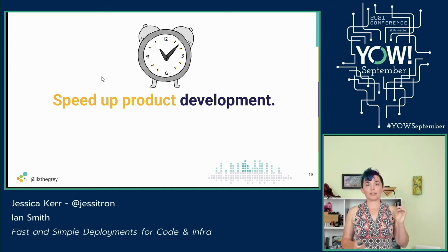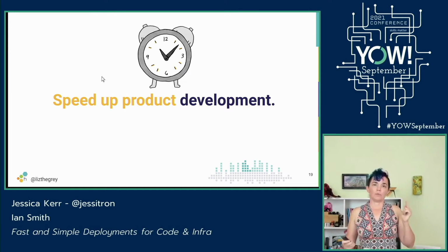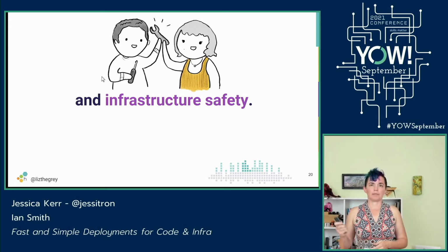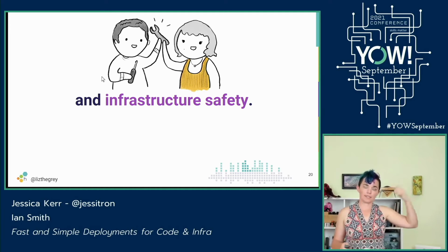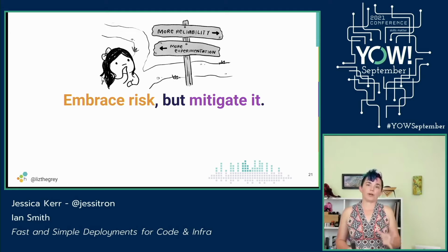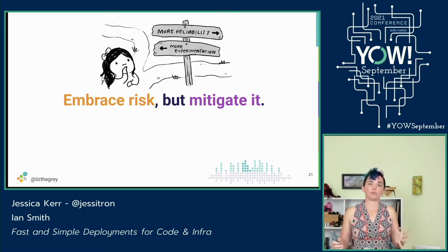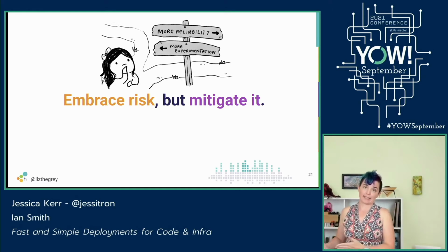Because what we get out of this continuous delivery is we can speed up product development and keep our infrastructure safe. So we've got our reliable infrastructure that's supporting our evolving product. We want to embrace risk. This isn't about don't change anything. It isn't about don't ever be wrong. It's about making being wrong cost less.